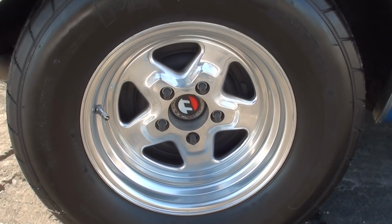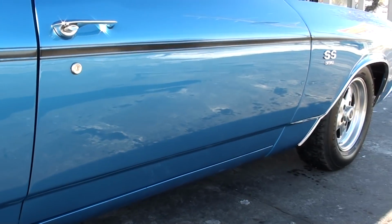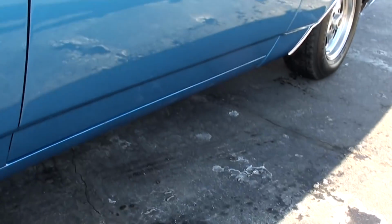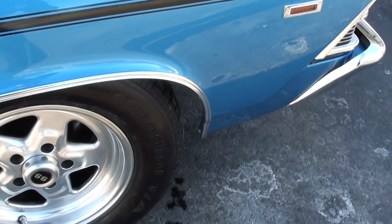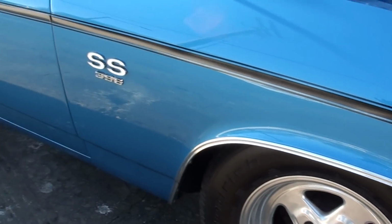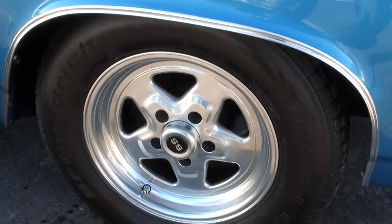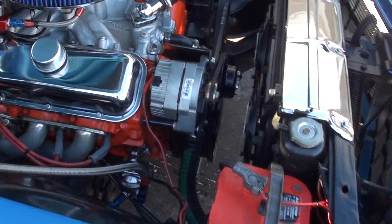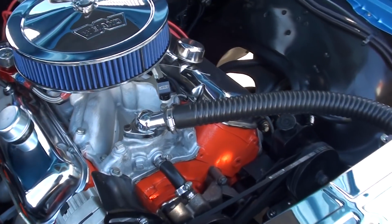It's got the Moser axles, you can see those in there. Again, that's a braced 9-inch Ford rear end. A lot of very cool performance components on this car, but they've made it driver friendly. It's got front disc brakes. Again, it's a mild built 454, runs on pump gas, nothing super crazy.